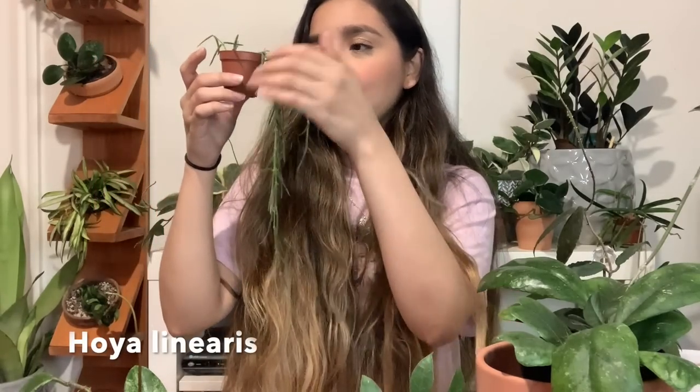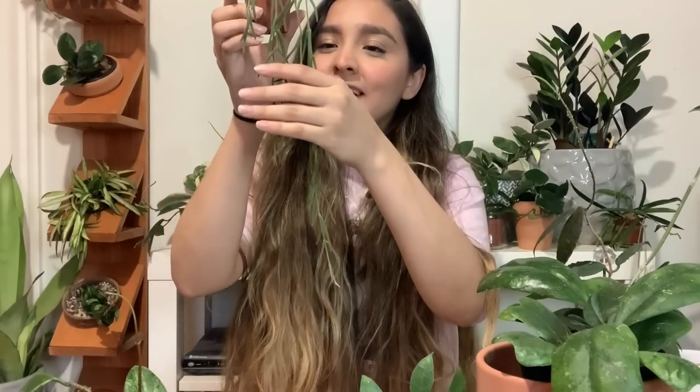It's just a cutting. And then I have the mama plant outside, and then a rare variety that I have here, which honestly is starting to become a lot more available on the market. So I don't really like considering things rare when they're not rare, they're just expensive. This is my Hoya linearis that I got from the Plant Vibe on Instagram.